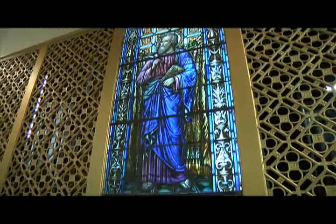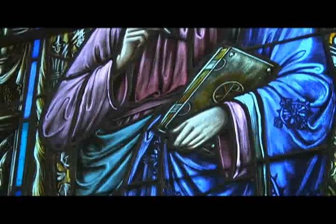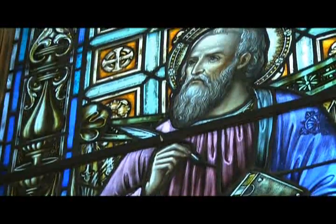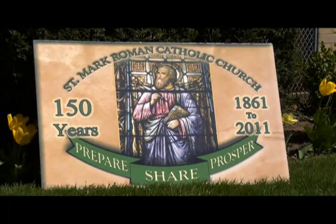Mark, of course, the patron saint here of our parish, sitting right up there in the middle, right between the original organ pipes. And matter of fact, for the 150th, we're going to use that window on a lot of our promotional material.